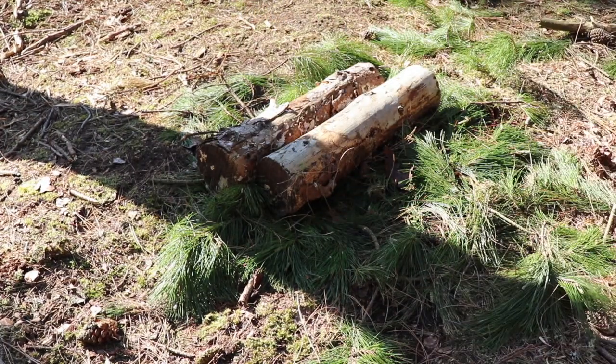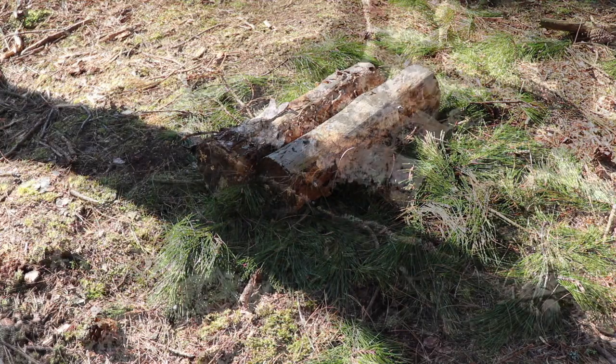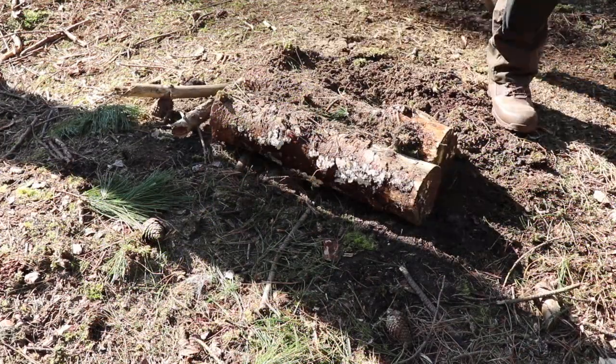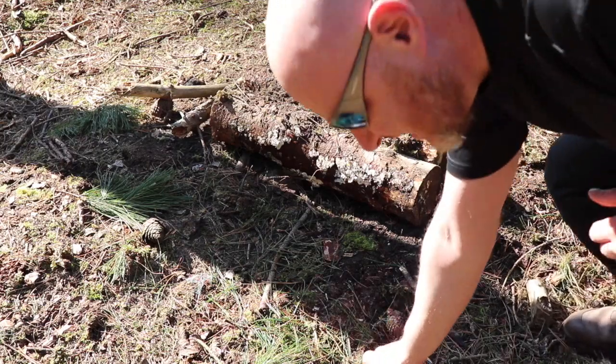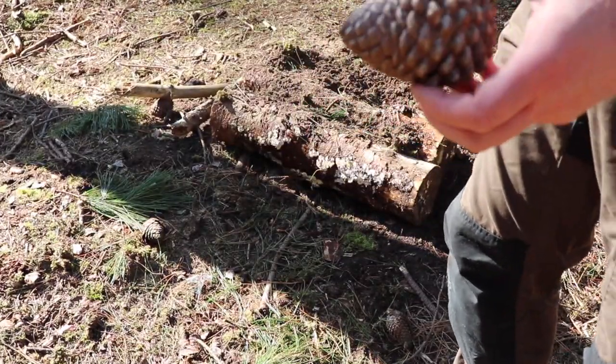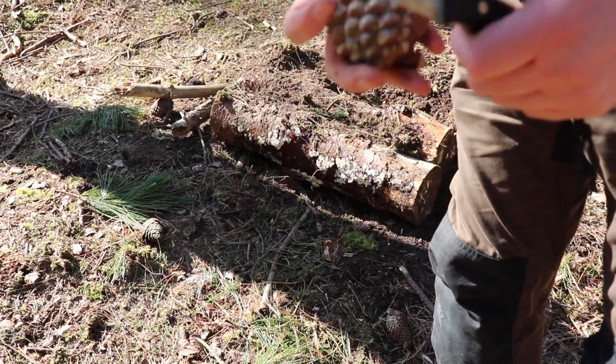It's hefty. Whoa, that's a fine bit. Start collecting some of the wood now and some of these babies. Look at that. Let's have a look at these. Let's have a look, see what's inside.